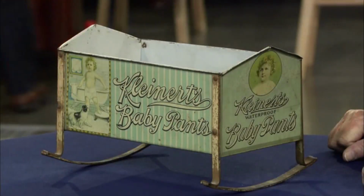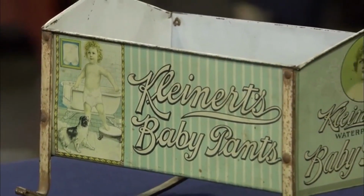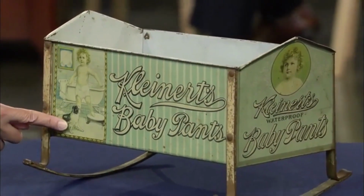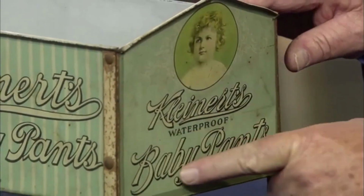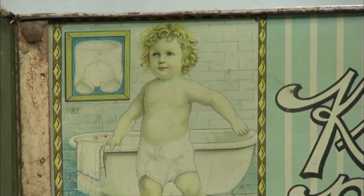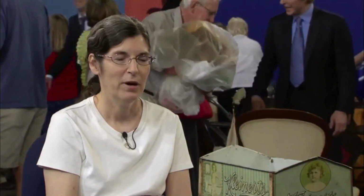That's exciting. Our guest found this charming cradle while antiquing in Nevada City with her daughter. She was drawn to the cradle because of its beautiful tin lithography, and also that it has a little dog on it. I'm a dog lover. The cradle, an advertising piece for Kleinert's waterproof baby pants, dates back to the late 19th to early 20th century. This point of purchase display piece would have been placed near a cash register to entice buyers. Our guest purchased the cradle for $32 a little over a year ago.